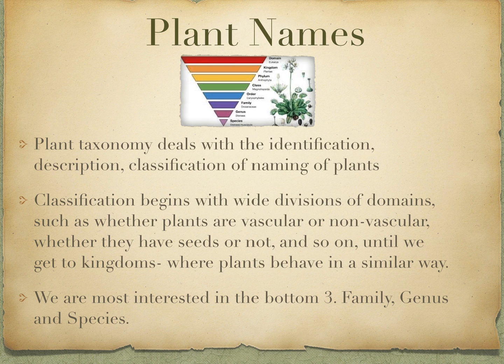But classification begins with the wider divisions of domains. So we look at whether plants are vascular or non-vascular, whether they have seeds or not, and so on until we get down to kingdoms. So we're really filtering out all the different traits of plants until we start to understand that a group of plants behave in a certain way, and that's when we get to an order or a family. But we're going to be interested mostly in the bottom three levels, so the family, the genus, and the species.